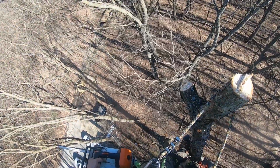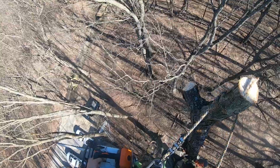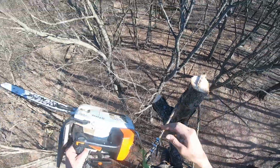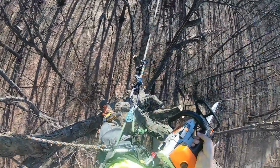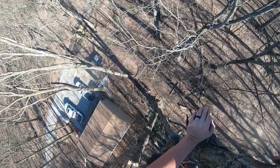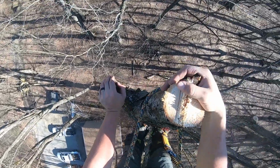All right, it made it all the way down, and the rope still ended up over the branch, but that's not a big deal. Not a big deal at all. Oh, the rope's almost too short. Yeah, that would be potentially problematic.